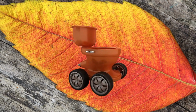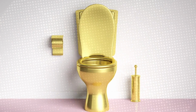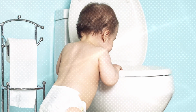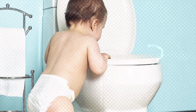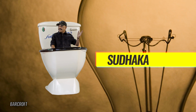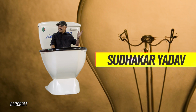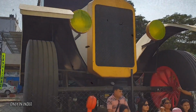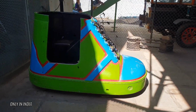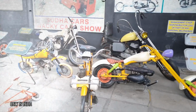In fact, this toilet, which moves on wheels, is more decorative than anything else. It's too big to actually be a functional toilet, large enough for its driver to sit inside the bowl, and is more for showing than for using. Built by SUDHAKAR YADAV, it's one of many vehicles he's built to look like drivable giant versions of everyday household objects. He even has a drivable shoe and a dining table-shaped car.